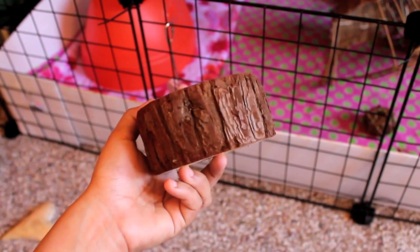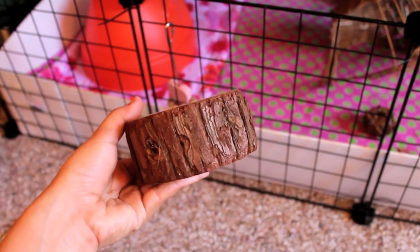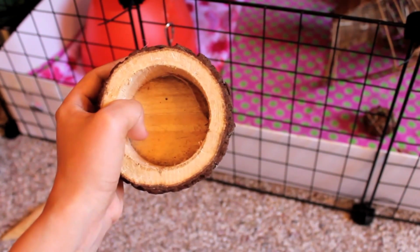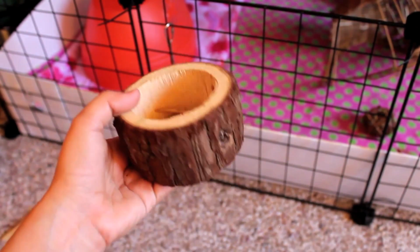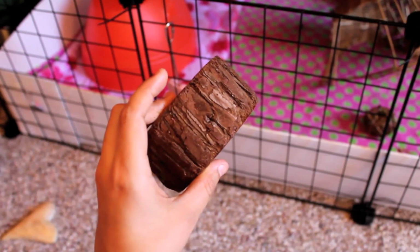Next I have this little chew toy, which is in the shape of a little bowl and has more natural wood in the outer portion of it, and I think I purchased this from Bunny Bunch Boutique. It came stuffed with apple wood sticks and some loofah, and I threw away the loofah because they just didn't use it and just liked tipping it over and making a huge mess in the cage. But they do like to chew on this surface every once in a while.